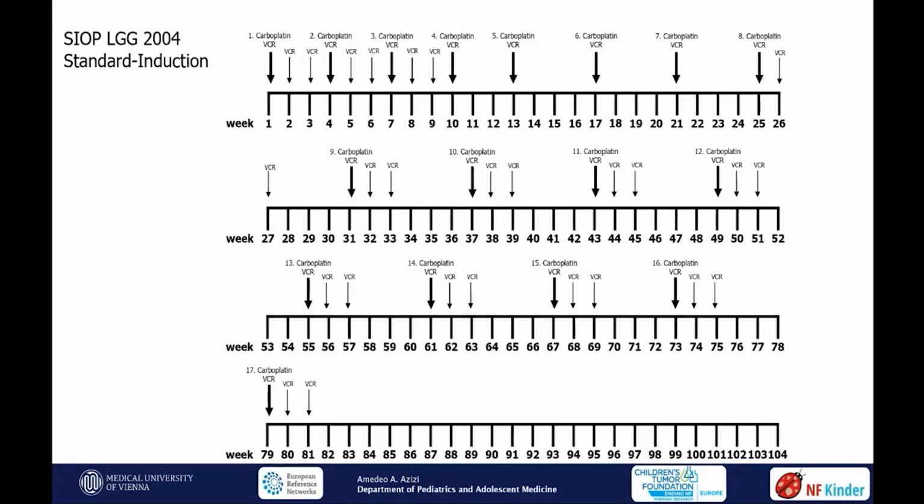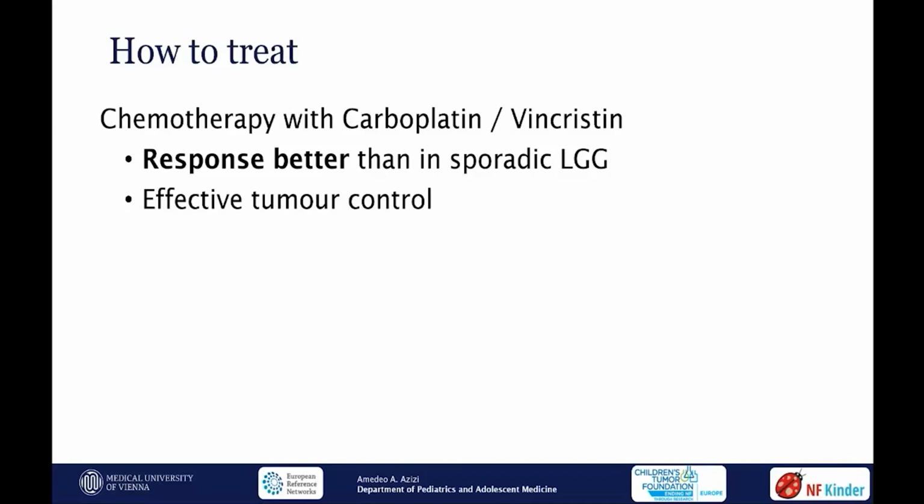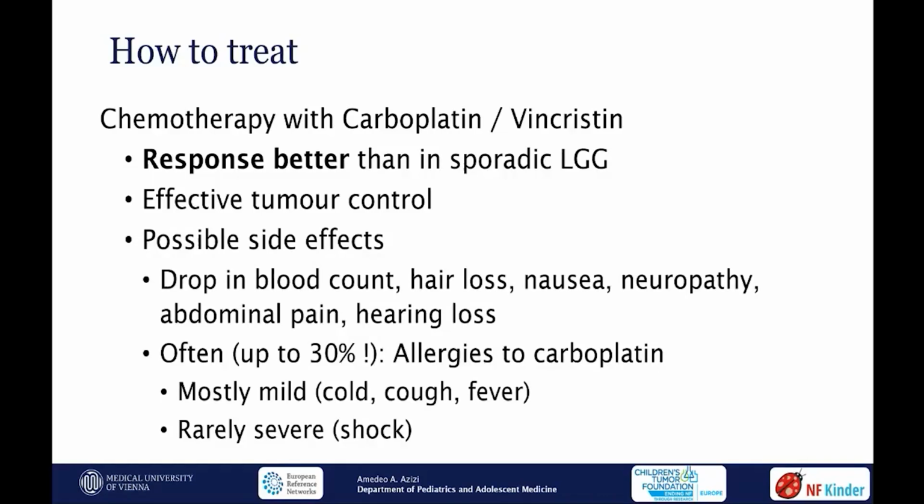So this is the scheme that is used in Europe for the time being, the SIOP low-grade glioma 2004 induction scheme, with an induction done over 7 cycles and then 10 cycles of consolidation therapy, all consisting of carboplatin and vincristine. The Americans have a slightly different scheme with weekly carboplatin, but the end effect is very comparable. The response to this kind of chemotherapy is better than in sporadic low-grade glioma. It leads to effective tumor control, and possible side effects are drop in blood count, hair loss, nausea, neuropathy due to vincristine, abdominal pain, and hearing loss, which is quite rarely seen but is a possible side effect.